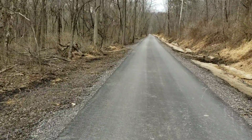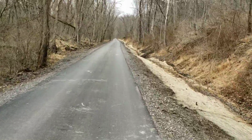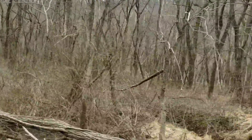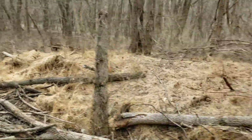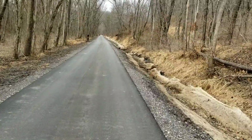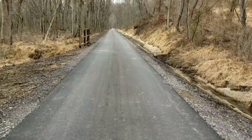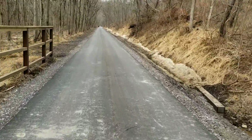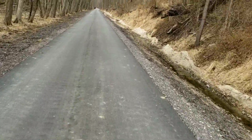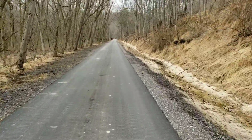Video record as much as I can here, as much space as I have. You can see the Potomac River down there and the C&O. This is really cool, really awesome. I think this is my second or third bike ride out this year. Haven't been out too much, but on the C&O some.